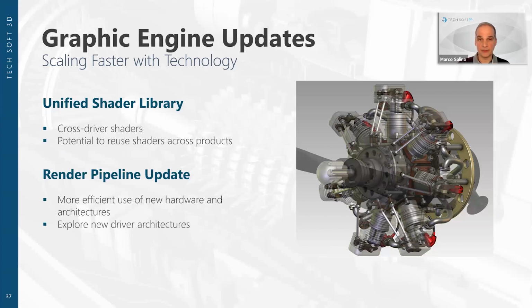So Visualize, as I mentioned in the introduction before, is a leading 3D engineering graphic engine, and we want to maintain its leading position for many more years to come. And so we identified some work that we think will allow us to do so.